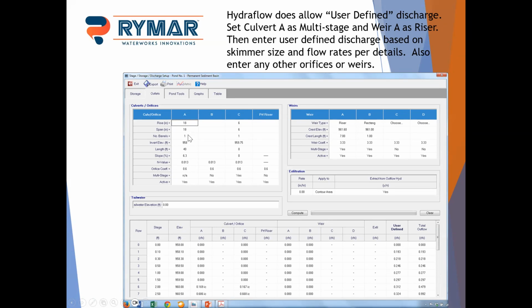Your culvert A is your outlet. In this case, it had an 18-inch pipe going out. The outlet structure had a 6-inch orifice about 1.75 feet above the bottom. The riser was 3.6 feet tall and had a rectangular weir of about 0.6 feet at the top.